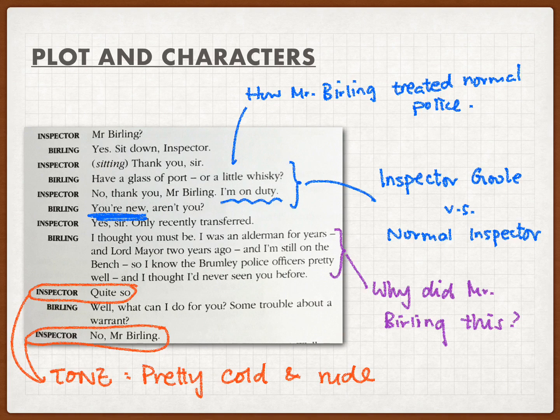But the inspector rejected. He said that he was on duty. That's why he couldn't drink alcohol. So from this line, we can see that this inspector was actually different from other normal inspectors or other police officers. And because of this, Mr. Burling knew that this inspector was different, and probably he was new and didn't know about the rules or relationships in this town. And the inspector admitted that he was only recently transferred from another town or another police station, that Mr. Burling might not know about him.